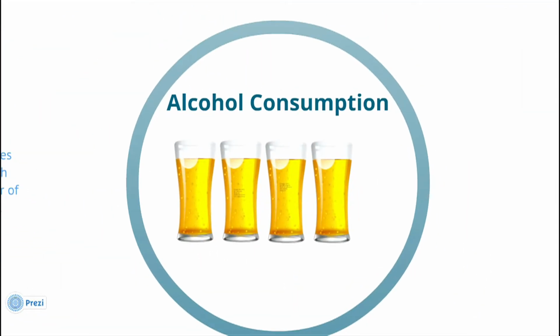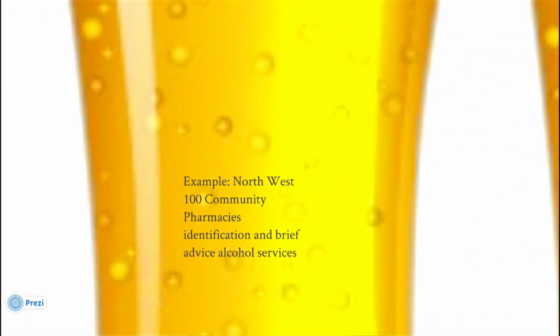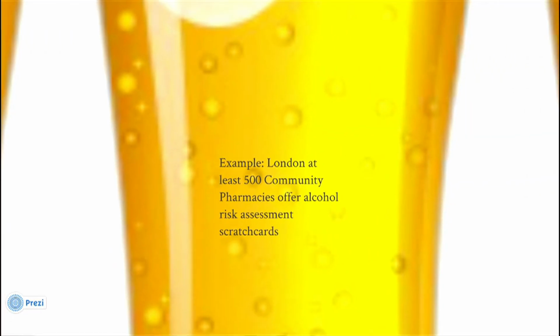Raising awareness of an individual's alcohol consumption is something else that community pharmacy has been taking on. The community pharmacy, as a neighbourhood destination, might not be the place you might expect such issues to be raised, and they can be more powerful as a result. For example, in the North West, 100 community pharmacies have provided an identification and brief advice service for up to 3 years now. In London last Christmas and New Year, community pharmacies distributed over 25,000 alcohol risk assessment scratch cards, highlighting safe alcohol drinking messages.